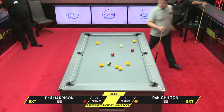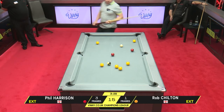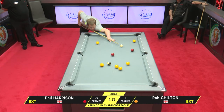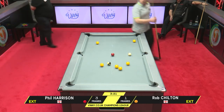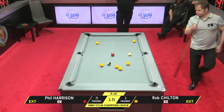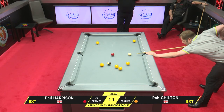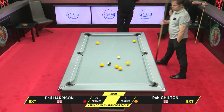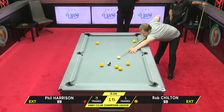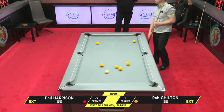Does that 8 ball have a pocket? Oh yes, it does. Can't see the full pocket, but you can see centre pocket across the left jaw as he looks at it. Well, this for a spot in the quarterfinals for Phil Harrison. Frame. And he's nailed it.